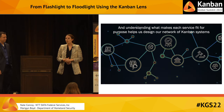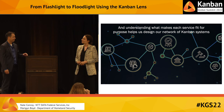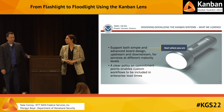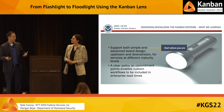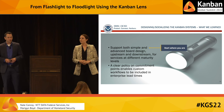And understanding what makes each service fit for purpose helps us in turn to design our network of Kanban systems, which Nate will talk about next. Thanks very much. Yeah, I feel like we save so much time being able to generate these things directly. That was referenced earlier. One of the best things Kanban can give us is more time to pursue improvement and to fulfill important missions.